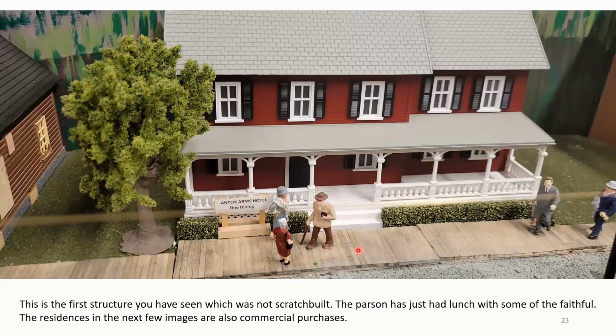So there you can have your fine dining. And this is actually not a scratch-built building. It's the first of the ones that you'll see which isn't scratch-built. This was a ready-made building that I think came from MTH. It's listed at the back at the end of the talk.